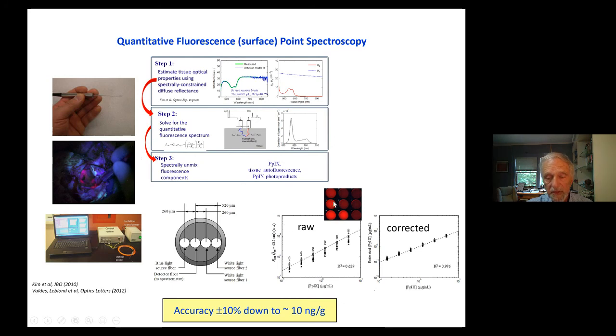And this shows, for this Petri dish experiment, the measured signal, the raw signal, versus the true concentration of the fluorescent material. And you see that for any one of these, there's a huge range depending on whether you're in this Petri dish, this one, or this one. But once you do this correction, this variability due to the unknown optical properties disappears.